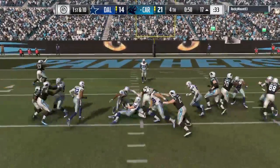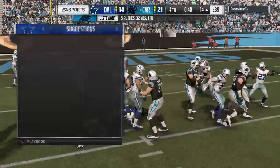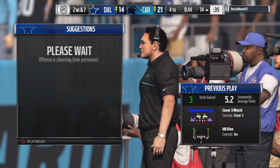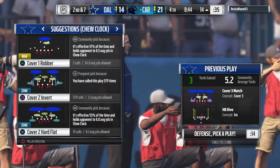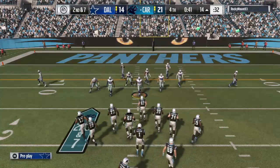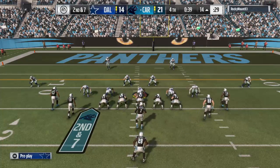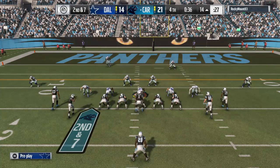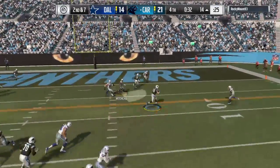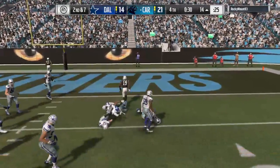Newton gives off to Stewart, and he'll push his way up to about the 14. Give him 3 on 1st down. It'll set up a 2nd and 7. We always like to talk about defense in terms of levels. 1st level defensive line, 2nd level linebackers, 3rd level defensive backs. On that run, that was what we call a 1st level run, and it was stopped by a 2nd level player. Now Newton, that's complete, right around the 8.